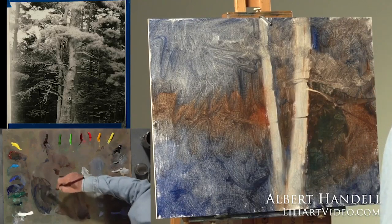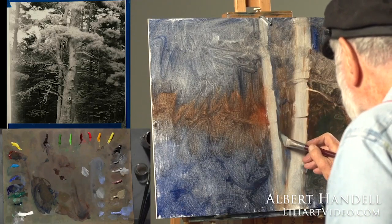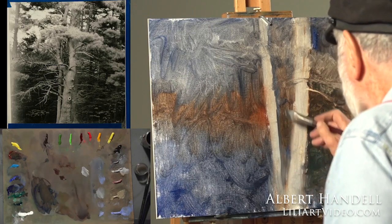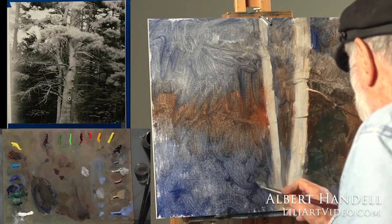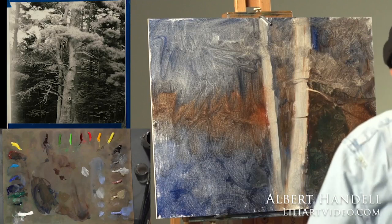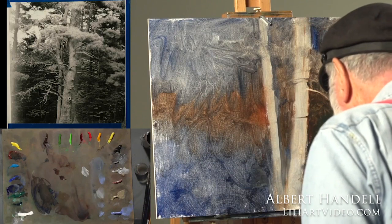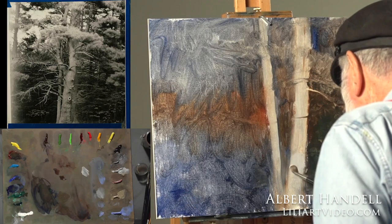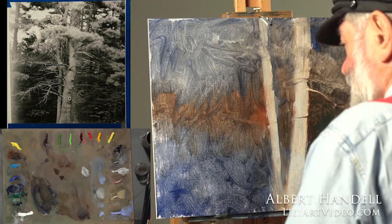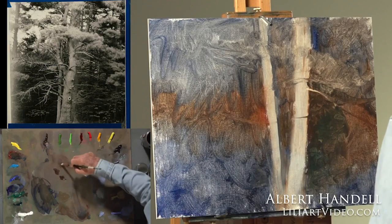Okay. I want to get the other one a little bit thinner. Okie dokie. So I go to my initial gray, and now I put it on a little bit stronger. And since I'm drawing within what I have, I like to go back to my initial drawing medium, which is basically the Van Dyke brown.